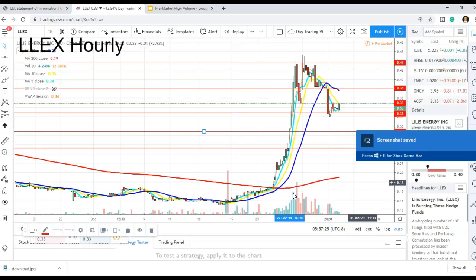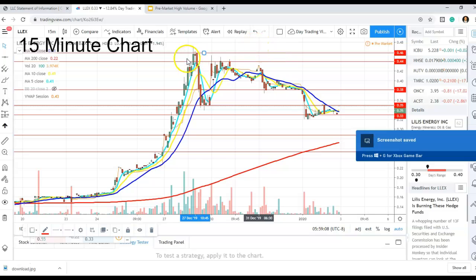So we can look. Here's the hourly. Look at that 44 area. When we go to the 15, it's even more pronounced here. Look at that, very clear pivot, 46. So that's why I really liked LLEX at the 46 area. Okay, all right, and then CEI.